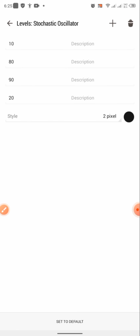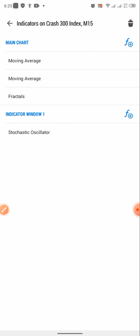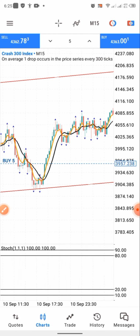You are going to need levels 10, 80, 90, and 20. Okay, so the overbought and the oversold levels. Those are the levels that we needed. When you set everything up, then click on done, and you have your indicator right in your chart.